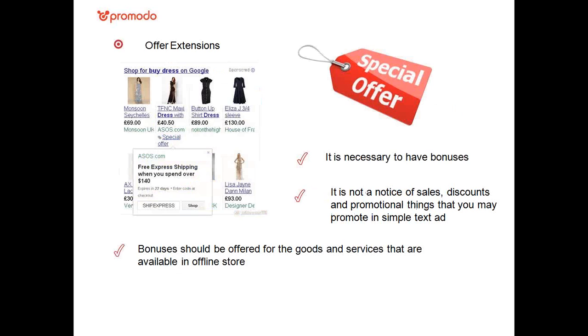Offer extensions. It's a very interesting one. With offer extensions, you may make your ad unique by showing your in-store coupons, deals, and discounts along with it. Offer extensions give you the ability to choose the devices where your offers appear and transform a customer who is browsing online into one who's walking through the door, coupon in hand.